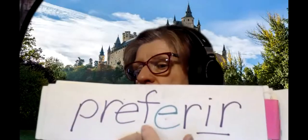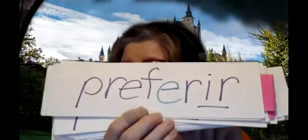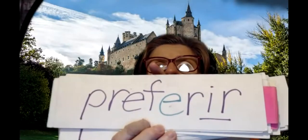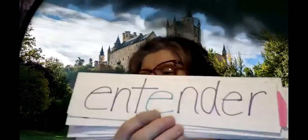Preferir. No stem change. Preferido. Preferido es exactamente como favorito. This is a synonym, an equivalent word to favorito. Ok, vale. Sí. Pedir. Pedido. Ordered. Bien. Ok. Entendido. Bien. Dormir. Dormido. Bien. Sí.